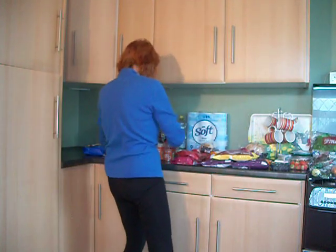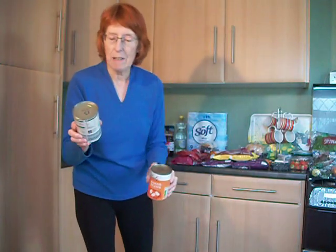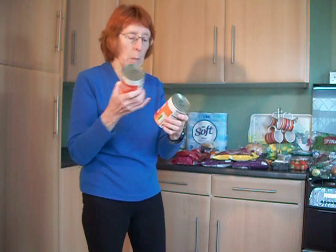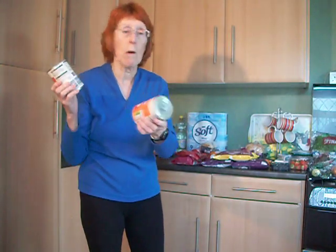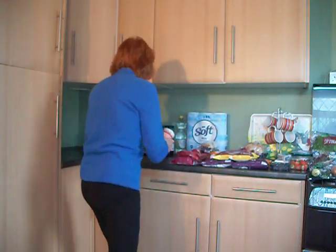Couple of tins here. Baked beans, 22p. The everyday essential ones. Spaghetti hoops, 13p. So of course I don't eat a whole tin in one go. I put half of it into a mug and microwave it, and then the other half stays in the fridge until I'm ready to use it.